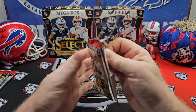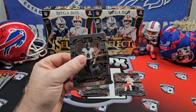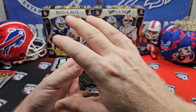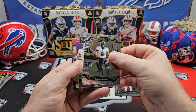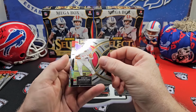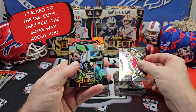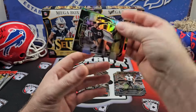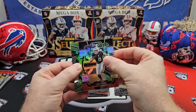And you've got to like Die-Cuts if you're going to like Select. I honestly, as time goes on, I like Die-Cuts less and less, to be honest. I don't care for them. They're interesting. They're like a novelty. I'll say that. We got a neon green here.